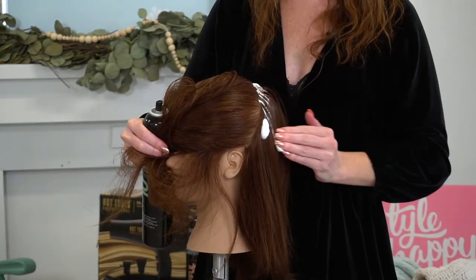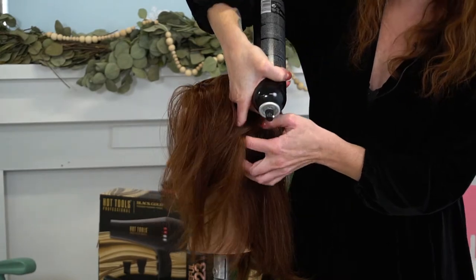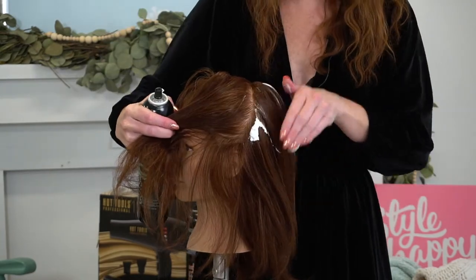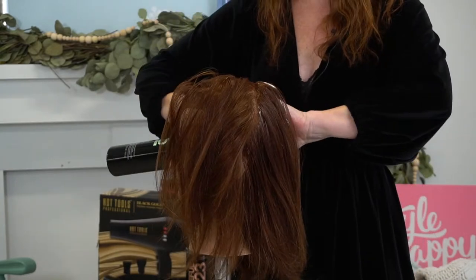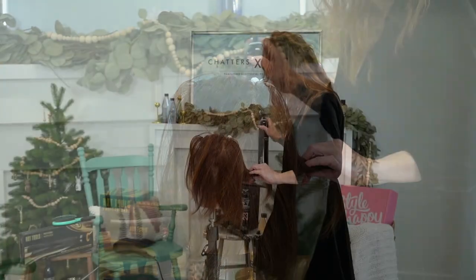All right, and now I'm just going to smooth that down. Now I'm going to take my next slice and do the exact same thing. I'm going to spray Guts 10 into that area and smooth that down. So I'm going to mimic it on the other side. I'm just not turning the stand, but just so you know, that's what I'm doing.